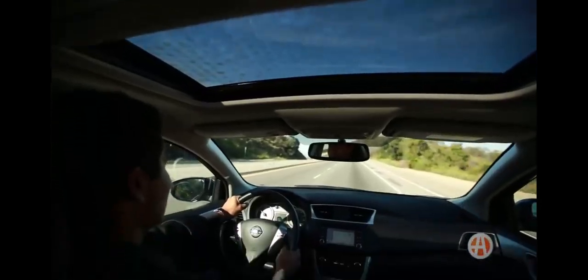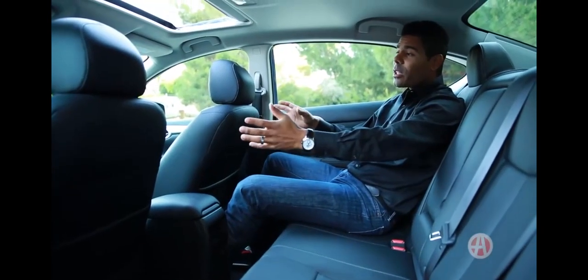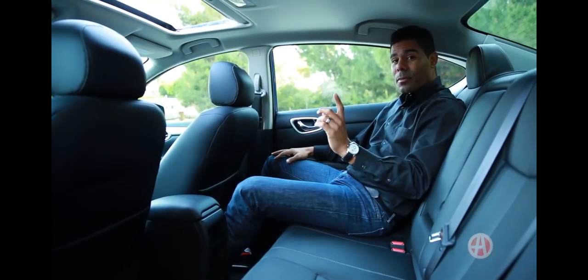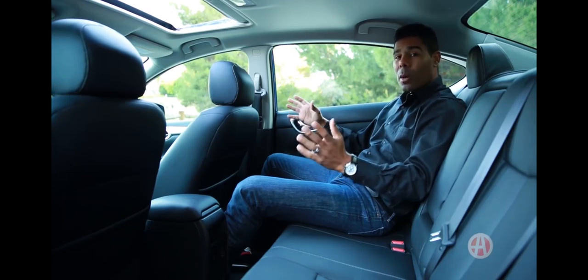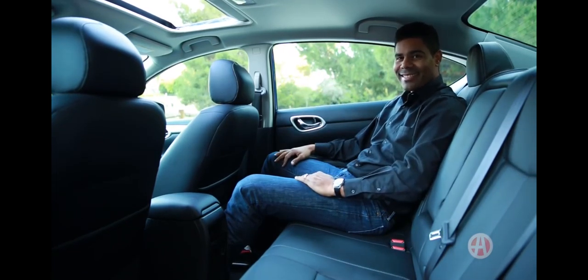Spacious cabin. Nissan has made passenger space a priority, and that's on full display in the Sentra. Front seat occupants have plenty of room, but the real story is in back, where the Sentra can swallow a pair of 6-footers just as capably as a mid-size family sedan.